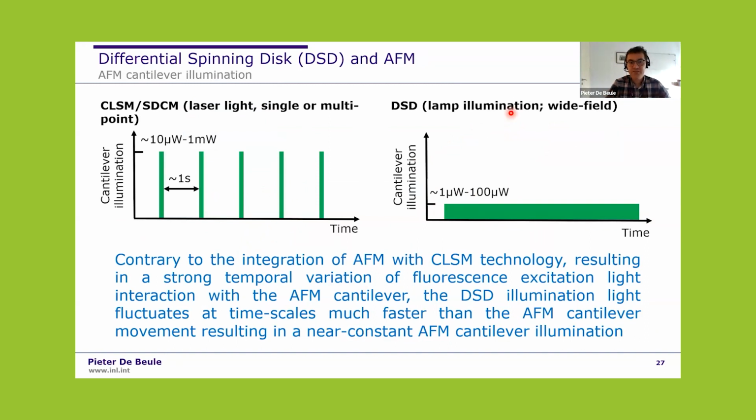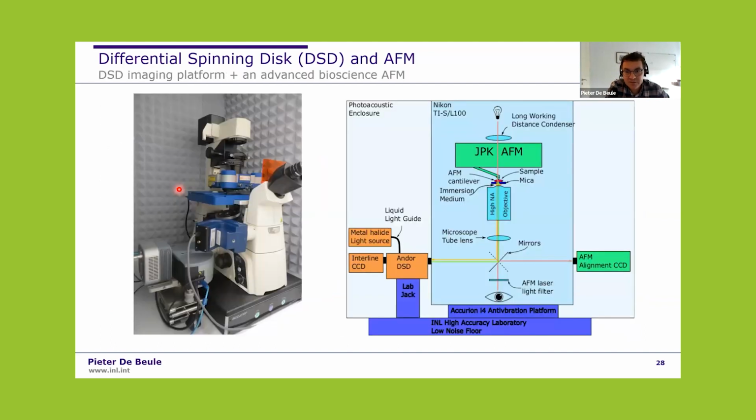But we found out that, specifically for the problem that I was talking to you about before, the non-continuous illumination of your AFM cantilever, and these two graphs are a little bit simplified, of course, if you illuminate the AFM cantilever in a confocal-like microscope, the illumination is non-constant and it induces distortions. But if you use the DSD principle, on the time scales of the movement of the cantilever, you have a kind of constant illumination of your cantilever. And this constant illumination is what induces a constant bending, and it does allow for the movement of the atomic force microscope in a proper way. So this is the kind of system integration that we have here in our institute.